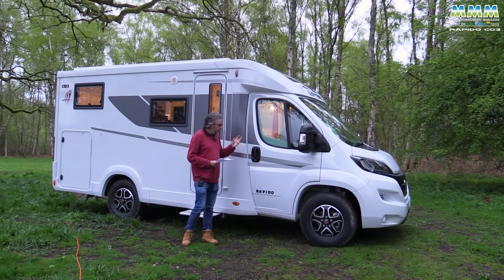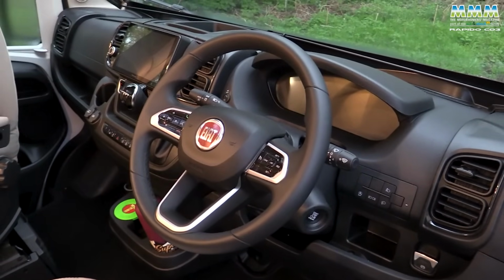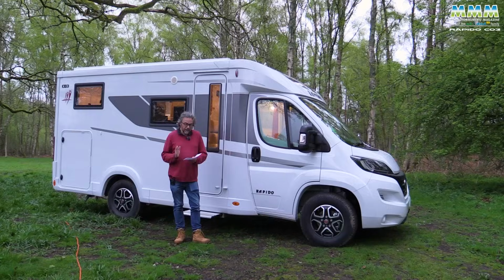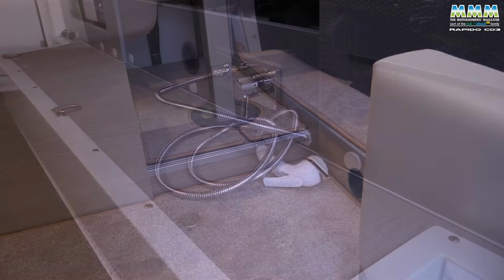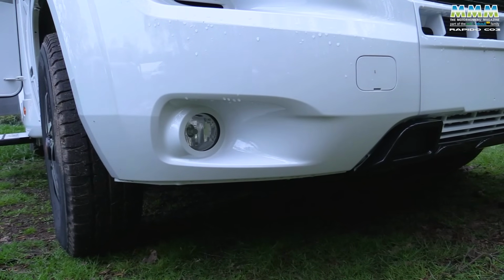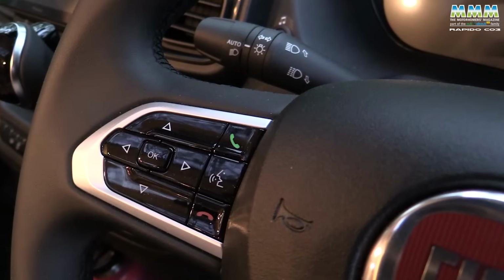£71,900. And it's worth noting that Rapido always up-spec their vehicles for the UK. So right-hand drive models come with the 6 kilowatt heating instead of 4 kilowatt, and it's diesel and electric. They get a heated waste tank, an oven and grill, carpets, external shower, and then on the cab you get traction plus, hill descent control, front fog and cornering lights, rear steadies, a leather steering wheel, and the steering wheel has the radio controls as well.